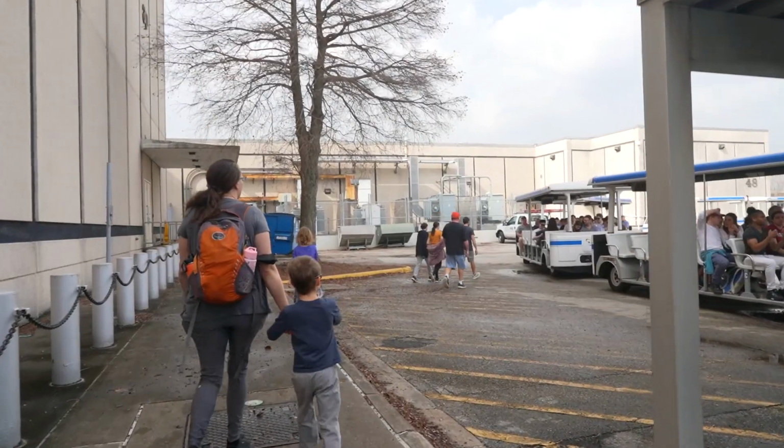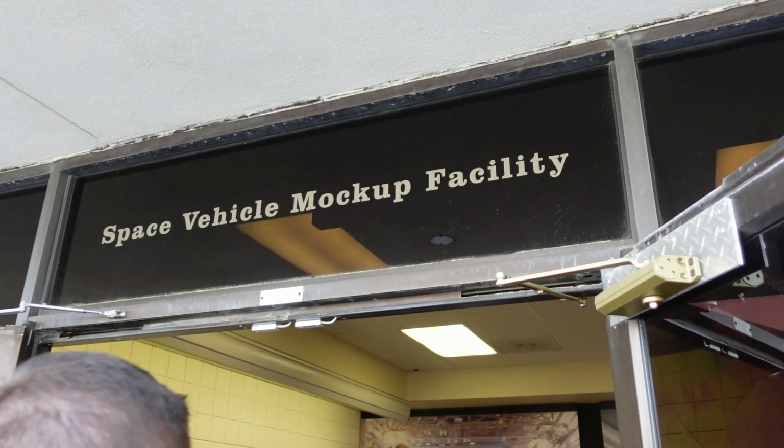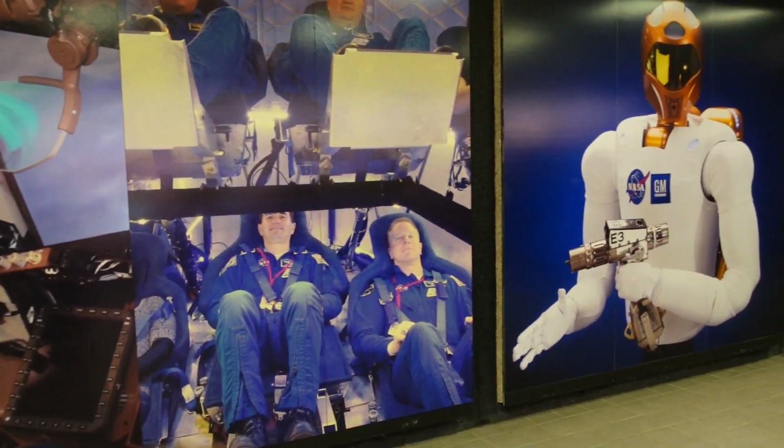The next tram started with the Astronaut Training Facility Tour. Here we visited the Space Vehicle Mock-Up Facility where they have training modules for the International Space Station.